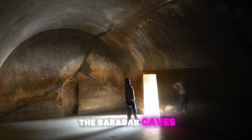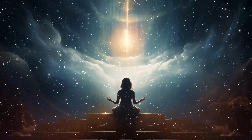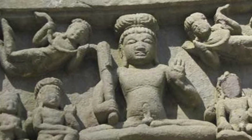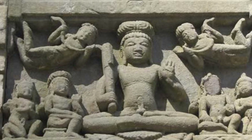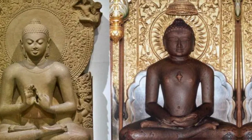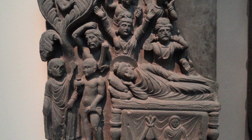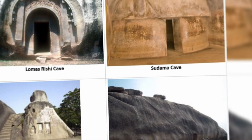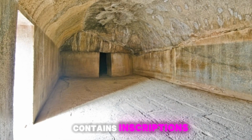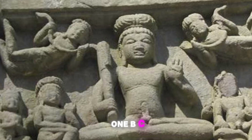The Barabar Caves weren't just architectural feats. They were deeply tied to the religious practices of the Ajivika sect. This little-known sect, which flourished during the time of the Maurya Empire, has all but disappeared from historical memory. The Ajivikas were contemporaries of the Buddhists and Jains, and their ascetic way of life involved renouncing worldly possessions and living in seclusion, often in caves like those found at Barabar. Sudama Cave, one of the most famous caves in the complex, contains inscriptions indicating that it was dedicated to the Ajivikas in 261 BCE.